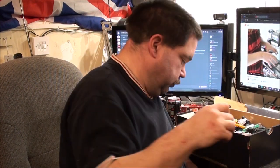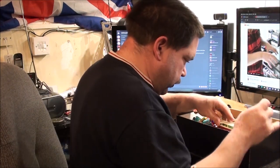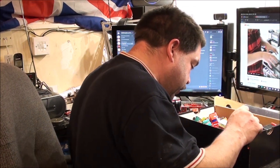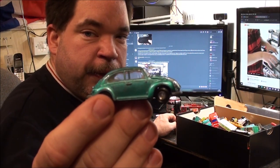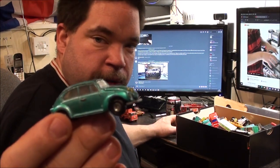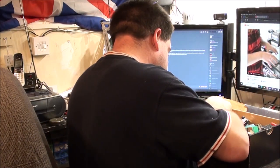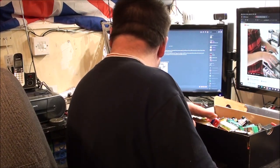Matchbox bus there. Right. Got some Hot Wheels in here as well, and some more Majorettes. Oh, this is another one I got thrown in for free when I got that Dinky fire engine. And the Rolls Royce and the NSU, those are free. There's one more this size, and I cannot remember what it was. Yeah, I did get another one from him, that sort of scale.